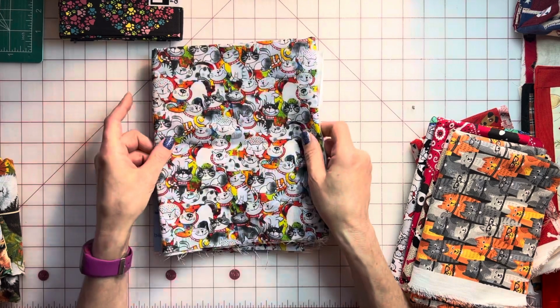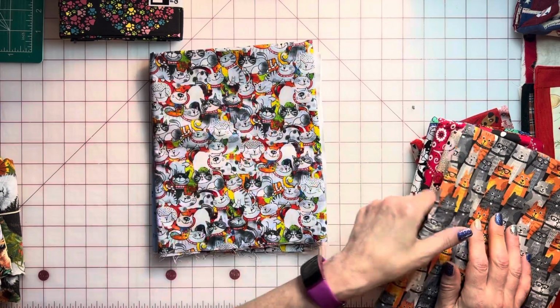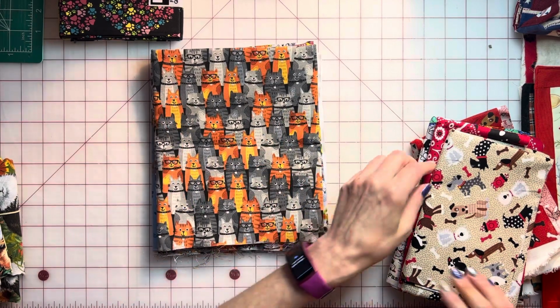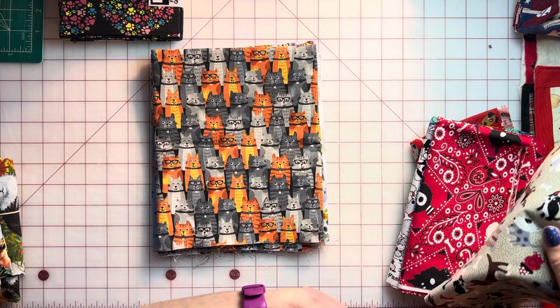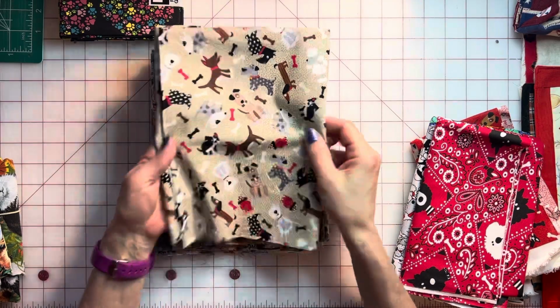And we got our kitties. Super fun. And this one I had only a little smidge left of, and I got more of that. All right, so this one I had a little tiny, I think like a 3-inch square left. So these are super fun.